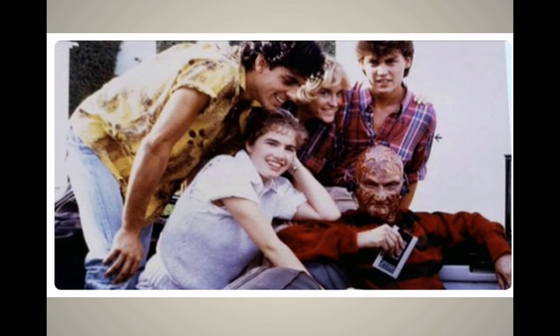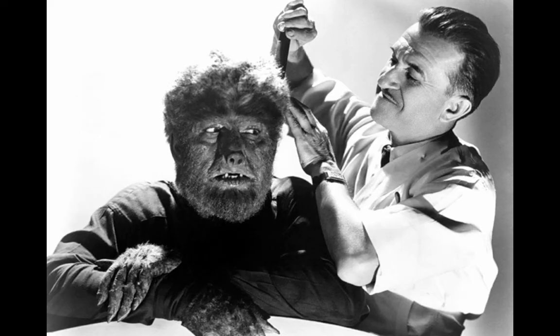And here we've got Freddy kind of chilling right on the set of Nightmare on Elm Street. He's just kind of kicking back with his Walkman on. And here, 1941, this is Wolfman getting a little cut here, a little trim.